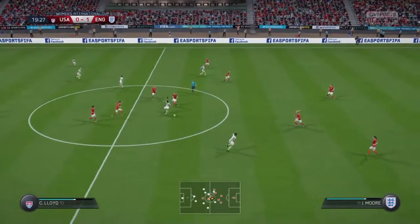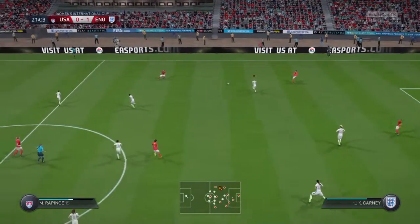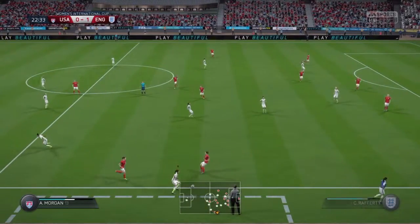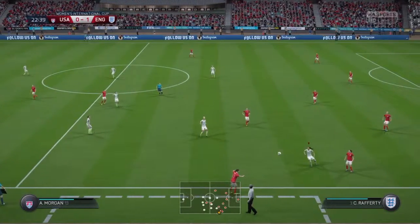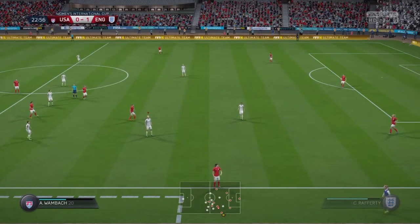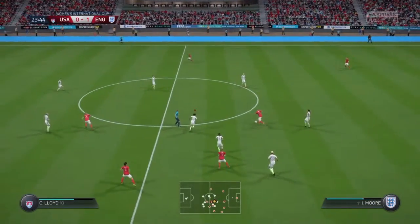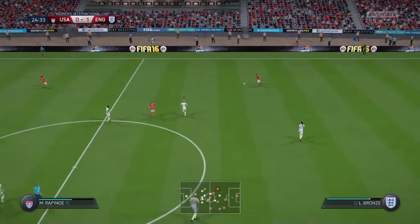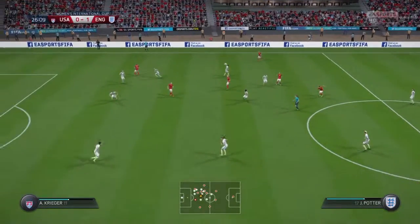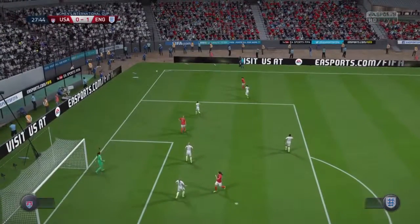Morgan, Bryan, Lloyd. Out. Now they've got the ball back. What can they do from here? Bronze. Possession change once more. It's gone out for a throw. Out of play for a throw. Here's Williams, now Nobbs. Now Bronze. Carney. Now Nobbs. Aim for Potter. Quick tempo to the passing. The opposition can't get near them. That will be a goal kick.